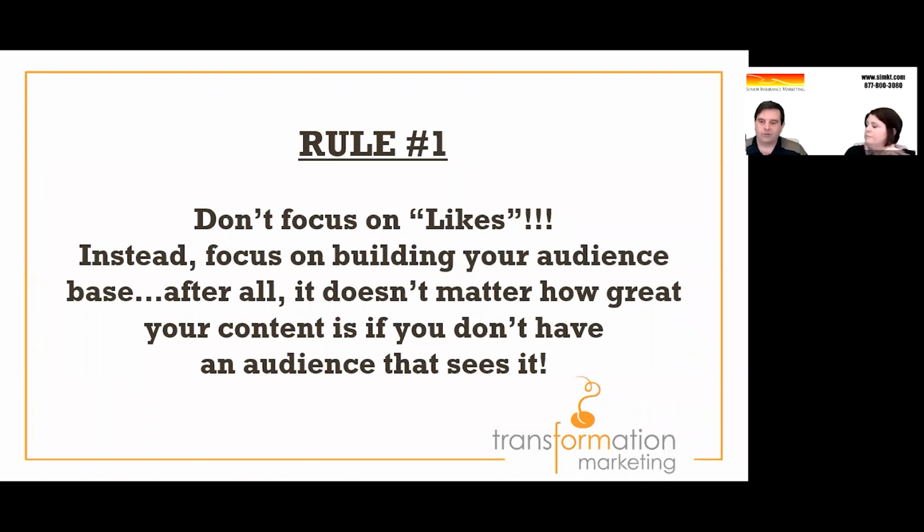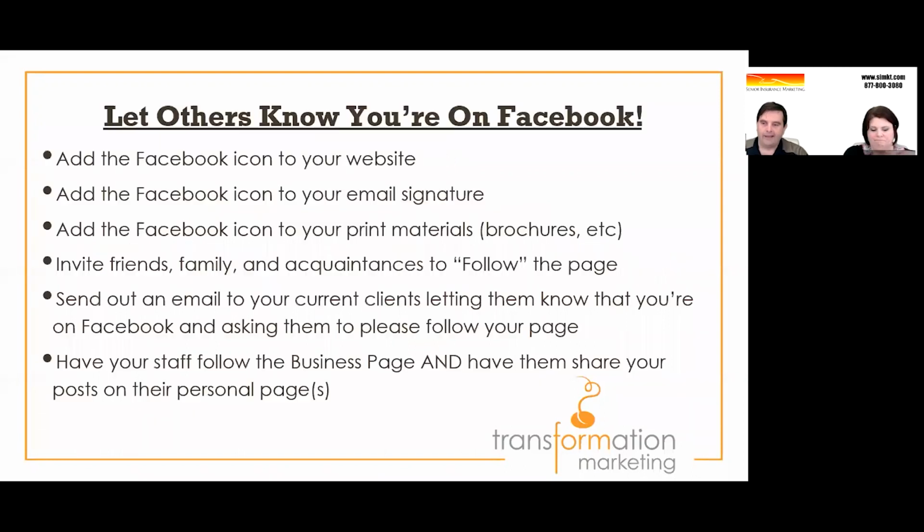And so you don't want to just focus on, I gotta get the likes. Yeah, this was a terrible post. Nobody liked it. Well, it just doesn't work that way.